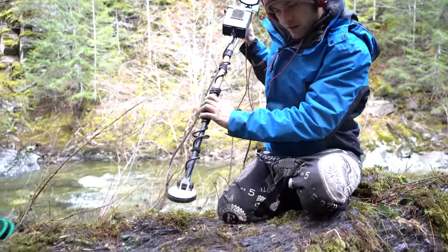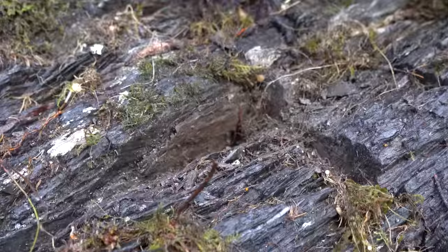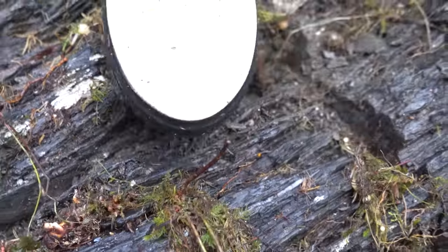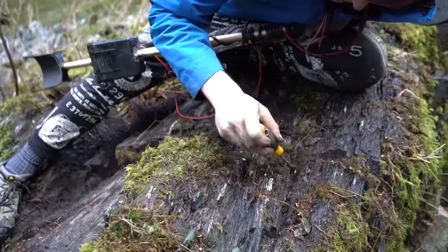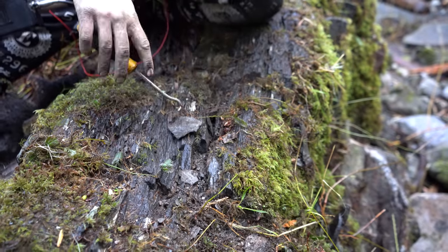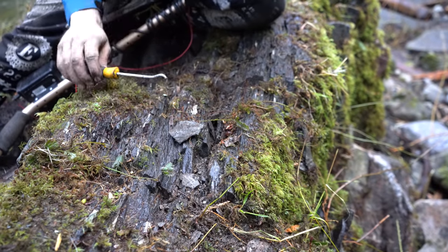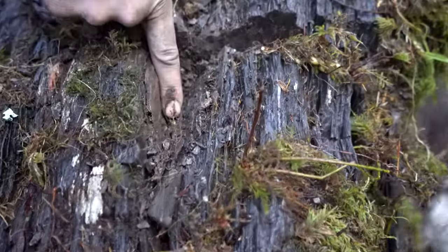There's a lot of mineralization in this rock. It's very ionized, and that could be giving me the signal. That one's the loudest, but it's... Dig, dig, dig, dig, dig, dig. Got it. Right there. You can see it.